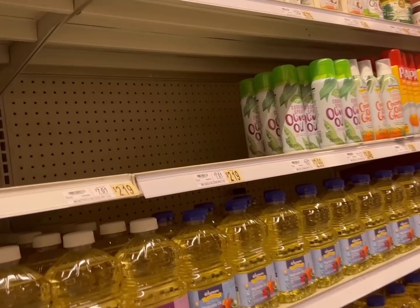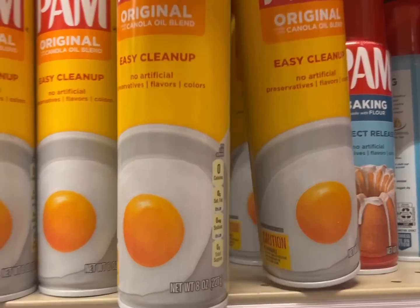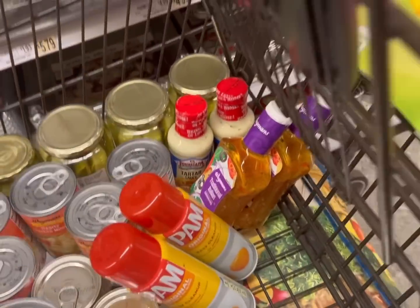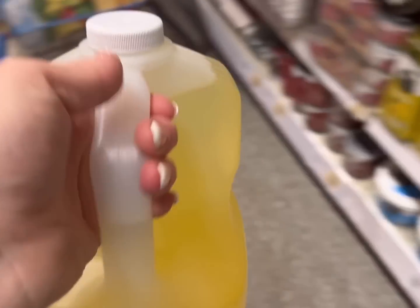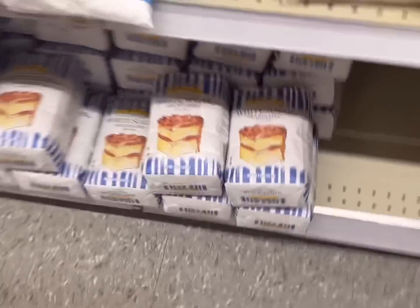We are out of cooking spray. They don't have the one I normally get, so I think I'm just gonna get this big container of Pam this time. We use this a lot more in the summer, so I'm gonna get 4 of them. We will need canola oil by the end of the week, so I'm gonna get that now. And sugar.